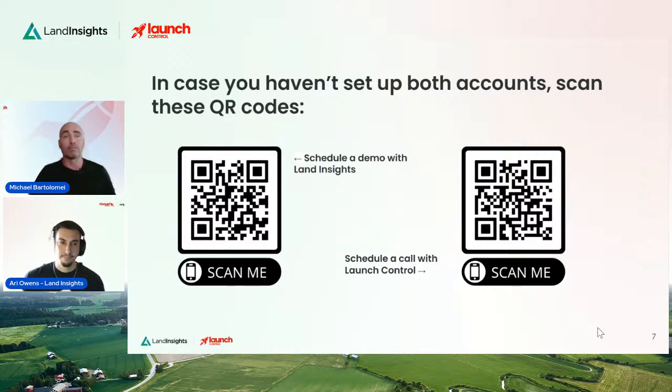If you have Land Insights, I want you to sign off of this and start looking at the states you're interested in, doing exactly what Ari said, maybe teeing up some of that emotional appeal market research that I gave, so that you can start texting them right away in Launch Control and getting some results back in. So we want you to take immediate action here. Your homework, again: if you don't have both systems, get them so that you can take action on both platforms today. Yeah, absolutely.